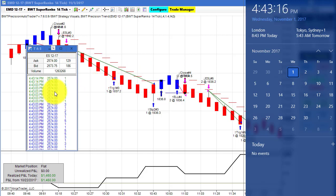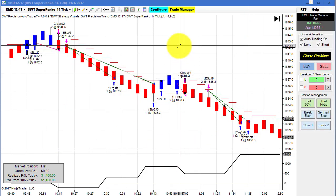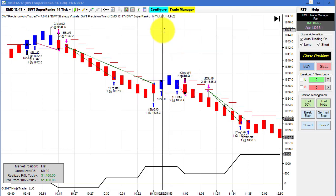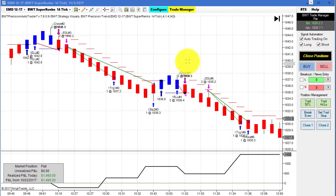The E-mini S&P settlement trades are going off at 25.73.75 or so. It was a really great day for the auto trader today after a couple of days of somewhat mediocre performance. That's why I didn't make videos for 2 days in a row. So today was quite excellent, actually.